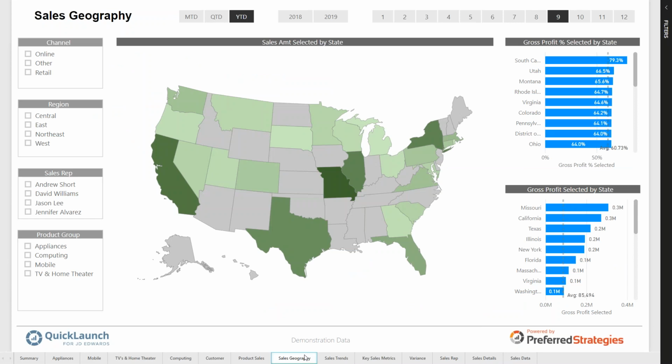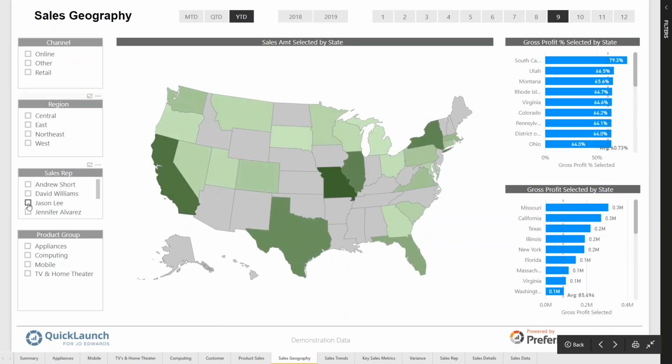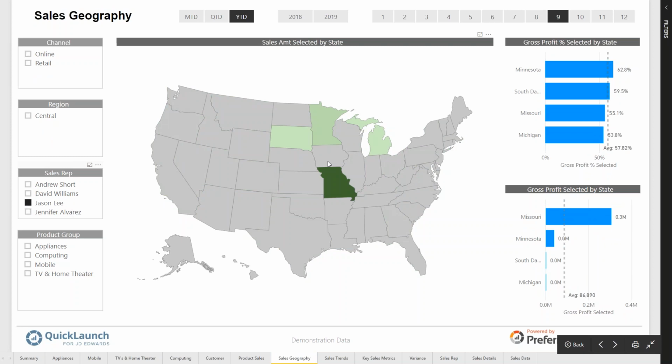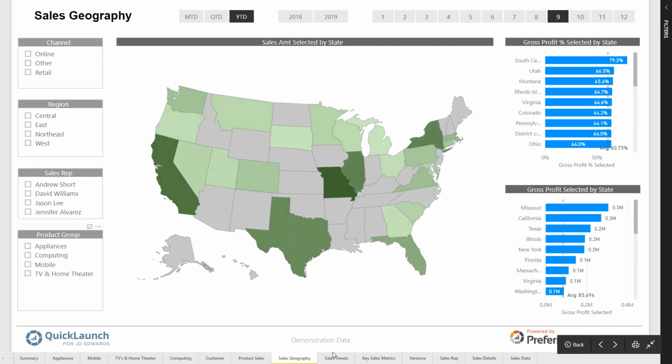Here's an example. Maybe we're looking at geography, and our sample data here is in Northeast or West, or I can even look at a specific sales rep. I can say multiple of these. So if I choose Jason Lee again, it's just his territory, and pick on just his mobile sales, right? Or I can actually pick on his mobile sales, but mobile sales for everybody, not just Jason Lee, and see that spread across. So now we're showcasing some additional slicers that might be based on certain dimensions.